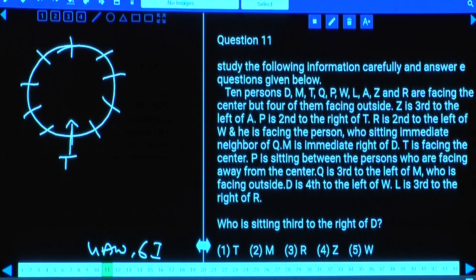As T is facing the center, P is sitting between the persons who are facing away from the center. L is south to the right of R. And Q is south to the left of M, who is facing the outside.